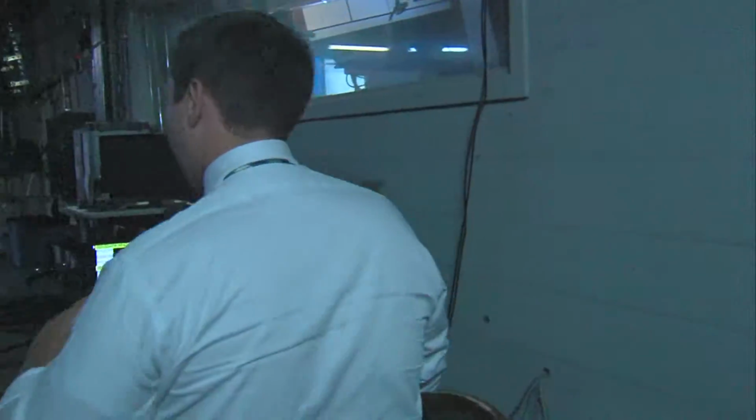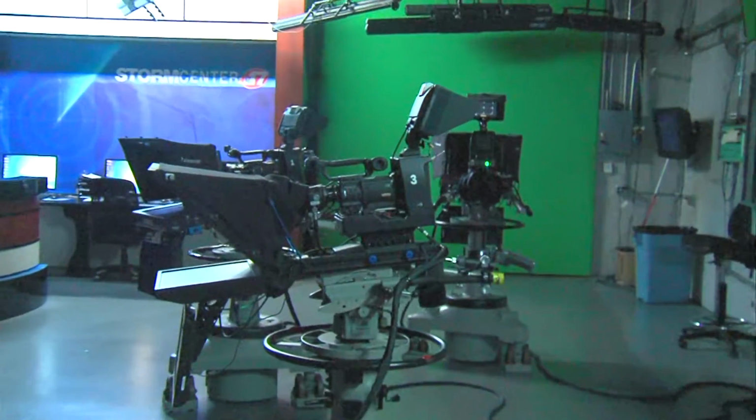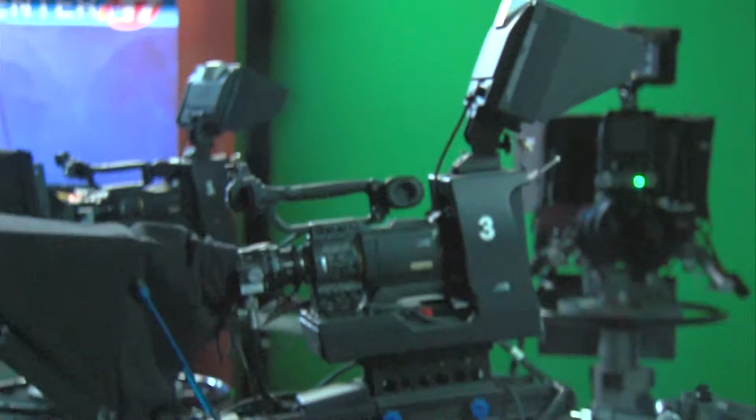So I'm going to let him in there. Now again, it's about 3 hours before a show. So we're just going to show you what's here. The lights are off. We've got lots of very bright, fancy lights that we use to light up our set here. We've got mounted cameras that are specially designed with equipment so that we can display scripts for anchors to read, what we call a teleprompter.